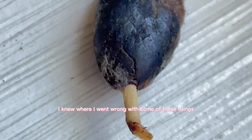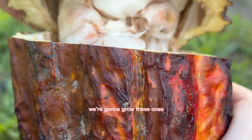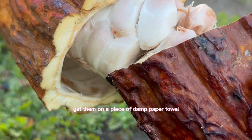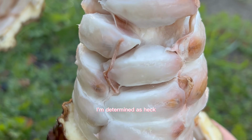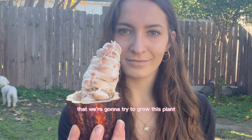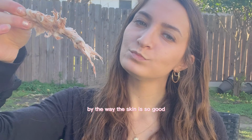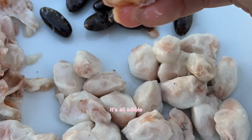But at this point, I traveled from Florida to LA and I wasn't satisfied. I knew where I went wrong with some of these things, so I thought, okay, we're gonna grow these ones. Cacao pod number 5, get them on a piece of damp paper towel. I'm determined. Cacao pod number 5 is the last one that we're gonna try to grow this plant, and if it doesn't work, then we're just gonna make chocolate. By the way, the skin is so good.